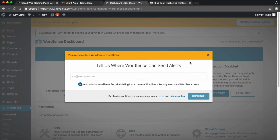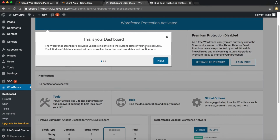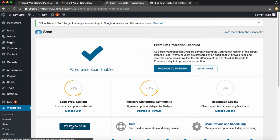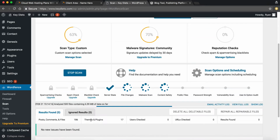Zoom in. It still wants me to install since I didn't get it here. So let's just go Ryan at namehero.com and continue. And we don't want to activate premium. Okay, now let's see if we can scan it now. Start a new scan. So if you can get to your admin area and install Wordfence, it's worth running a scan to see if you can figure out if this will clean it up. So this is going to scan all of your files, all of your directories, and let you know if there is something going on inside of here or something that we have not removed.